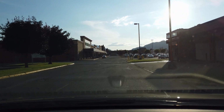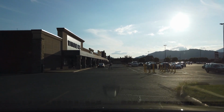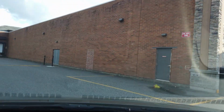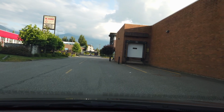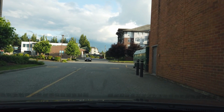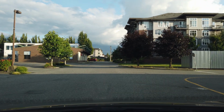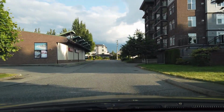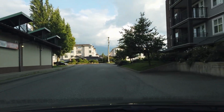The mall. There's another mall across the street. This mall's going to go through a huge renovation. The winter store is still open. I'll be open till 8 o'clock. That's my building on the right-hand side here. My building. No, it's the building where I live. Heading into the underground parking.